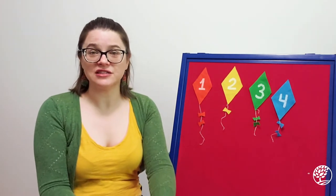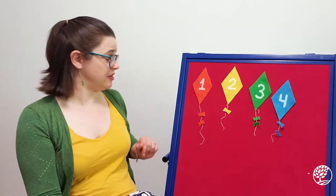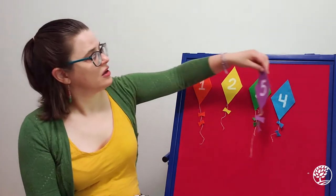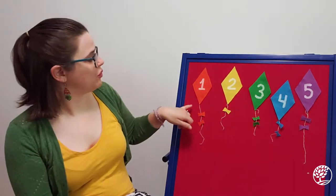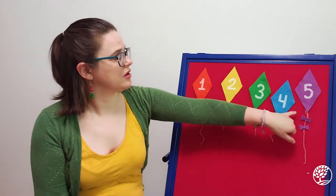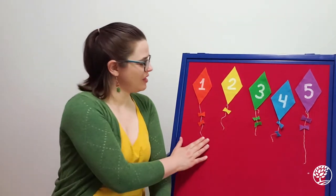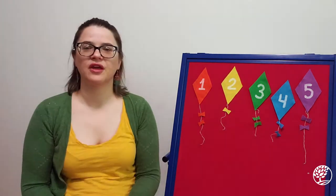Four little kites. They look so alive. Along came another, and then there were five. One, two, three, four, five. Awesome, that's five little kites. Very, very fun. All right.